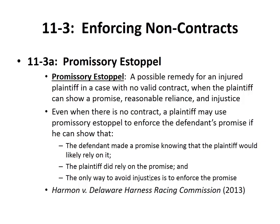If we look at the elements of promissory estoppel, the defendant made a promise. You promised to give them $1 million. It was part of a pledge campaign, so you knew that they were likely to rely on it. The plaintiff did rely on the promise, so the United Way would have to show that somehow they relied on that $1 million pledge that you made. They went out and bought new equipment, they hired another person, they expanded their operations, whatever it might be, they'd have to show that they relied on the promise.